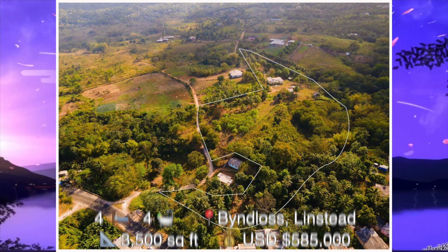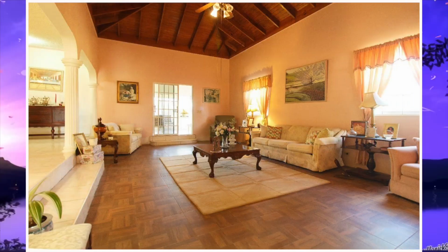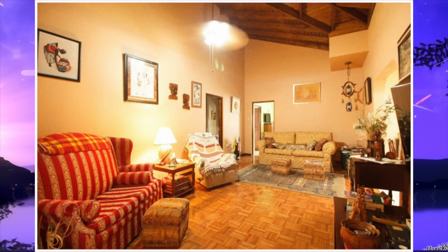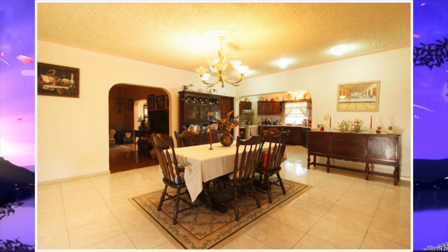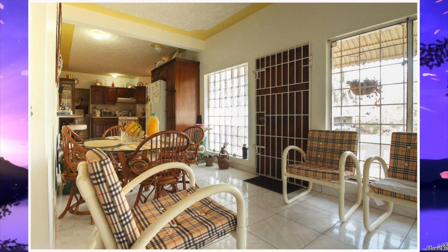Let's go on the inside. First, we have living area number 1. And this is living area number 2. Next, we have the main dining area. Next is the kitchen. We then move on to this area where we have an additional dining area.